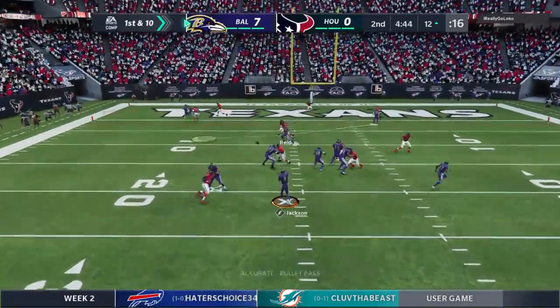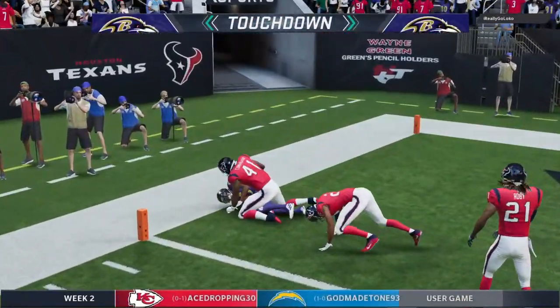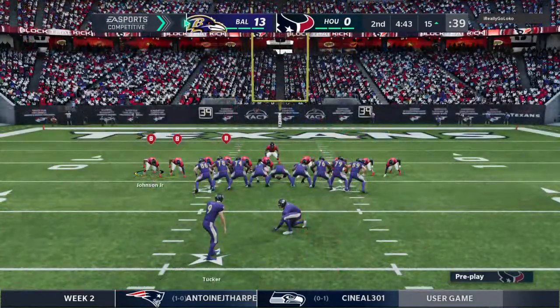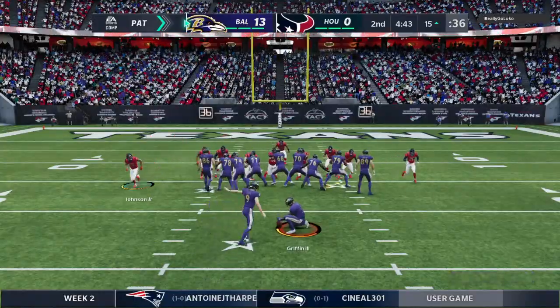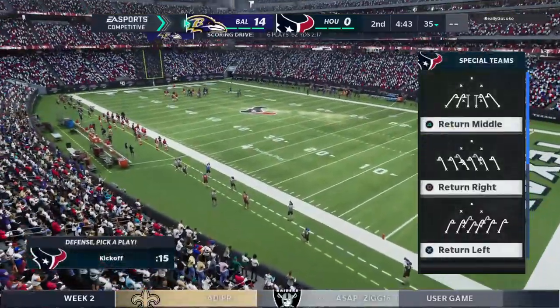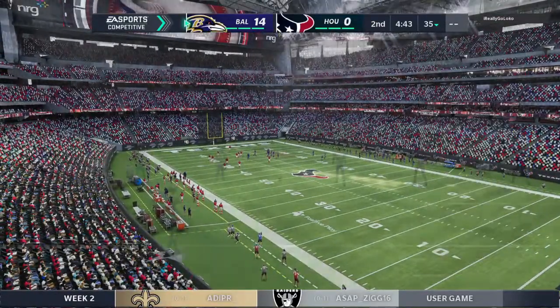And Jackson throwing once more. And that'll be caught. Touchdown, Ravens. It's Hollywood Brown. Marquise Brown. Touchdown. Marquise Brown, his 4th touchdown on the year as the Ravens push further out in front. And it's good to make it 14-0. Makes the score Ravens 14, Texans nothing.